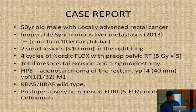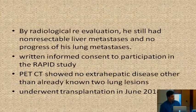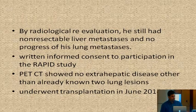5-fluorouracil and irinotecan postoperatively. After that, by radiological re-evaluation, he still had non-resectable liver metastasis and no progression of his lung metastasis. So he was included in this RAPID study, and PET CT was taken, which showed no other extrahepatic disease other than the already known 2 lung lesions, and he underwent transplant in June 2014.